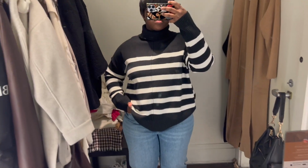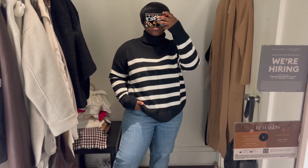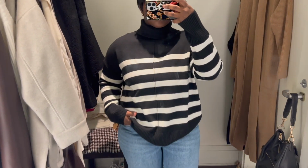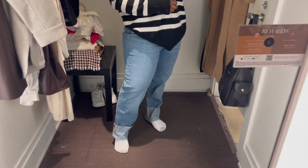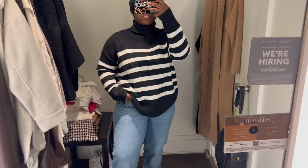This is a very easy must-have look if you're going Christmas shopping or you're going to go see like a Broadway show or do the Christmas tree events at Rockefeller Center. Like, this is one of those outfits and I'm loving it.